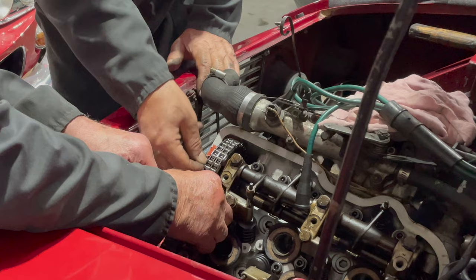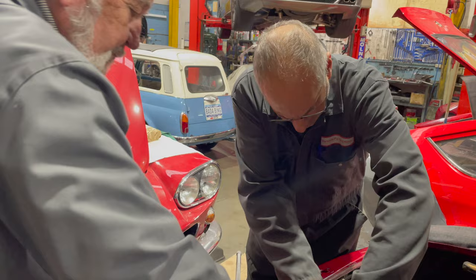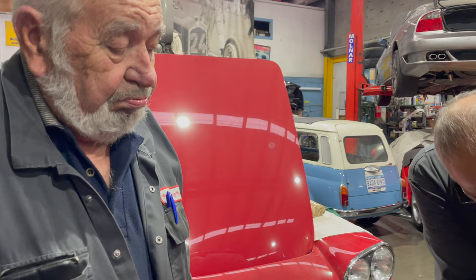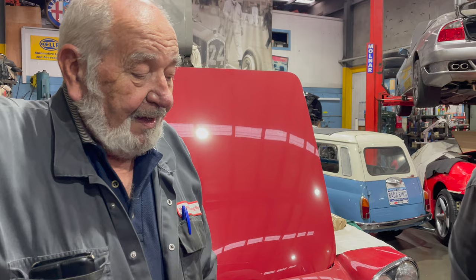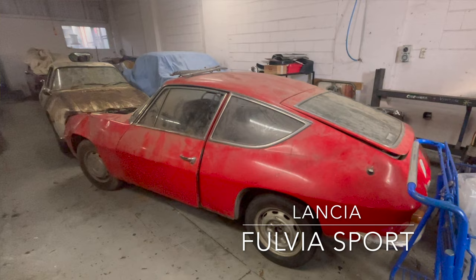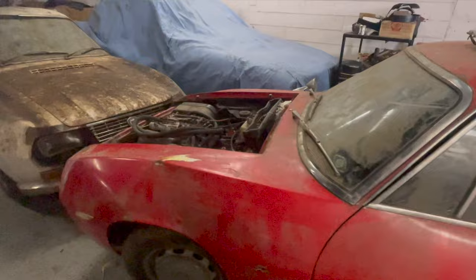What would be a common issue on these engines, John? Any particular things on well-used ones, or what you've got to look out for? Well, they go forever. What was it, the Zagato body? They had to change the diff ratio because it was over-revving in top gear. Right, okay. With the aerodynamics. Oh really? Oh wow.